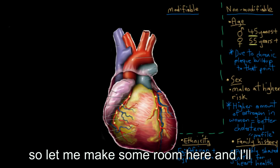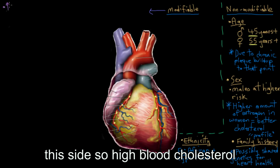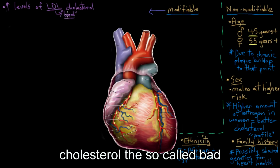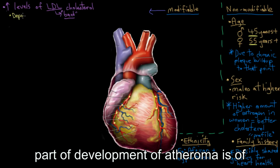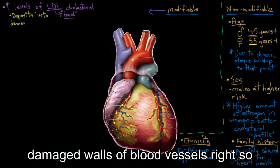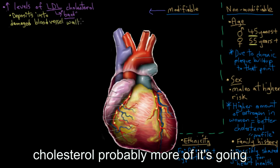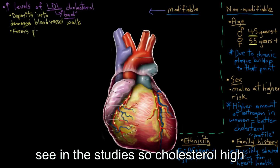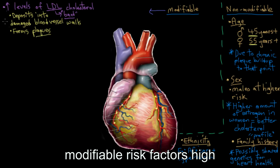So let me make some room here. And I'll do them in different colors this time. I'll do the modifiable ones over on this side. So high blood cholesterol levels, especially LDL, the so-called bad cholesterol. I mean, we know that a huge part of development of atheromas, of these plaques, is the buildup of cholesterol in the walls and the damaged walls of blood vessels, right? So it makes sense. Well, if I have more LDL, more of this bad cholesterol, probably more of it's going to build up in the walls wherever there's damage. And that's what we see in the studies. So high levels of LDL cholesterol is one of the key modifiable risk factors.